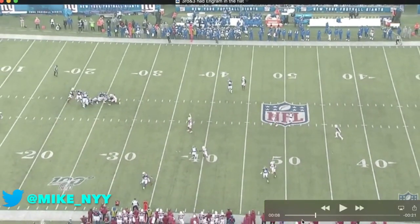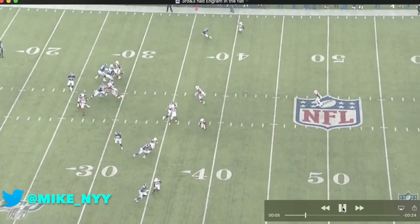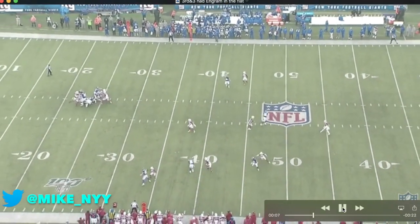Obviously, you see the top route with Saquon Barkley. We'll watch him first. He was given a lot of cushion right here, so watch Saquon Barkley. He's going to just cut in right here, and all he had to do was just catch the ball and sit down for a first, and Daniel Jones does not even look his way, which is unfortunate.